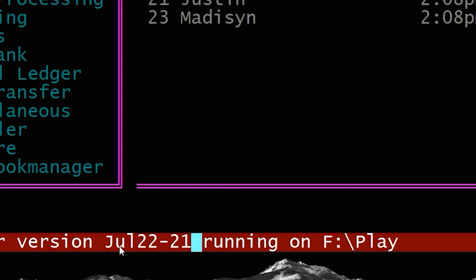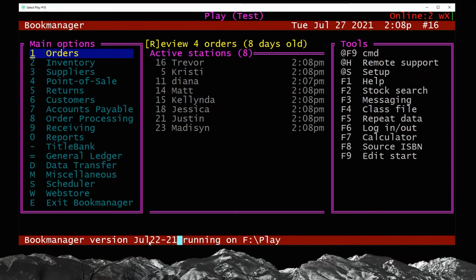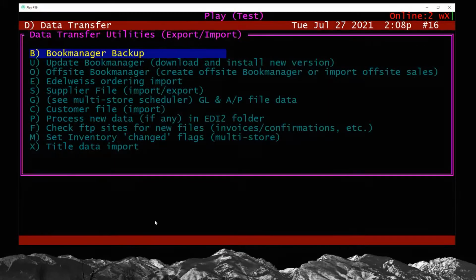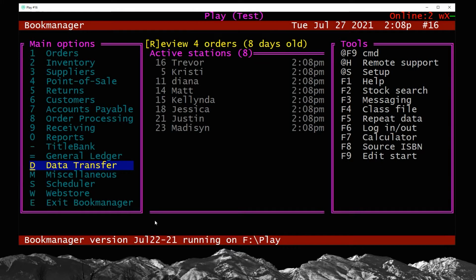I would also say if you're running a version from July 7th to the 13th, you'll also want to get an update. We first released Prepay on July 7th, and since then we've made some tweaks. So July 14th and newer contains the most up-to-date and bug-free version of Prepay. Not to say that July 7th is broken, but there have definitely been some refinements since then. So you want to use the D for data transfer, update Bookmanager menu to download the latest version.